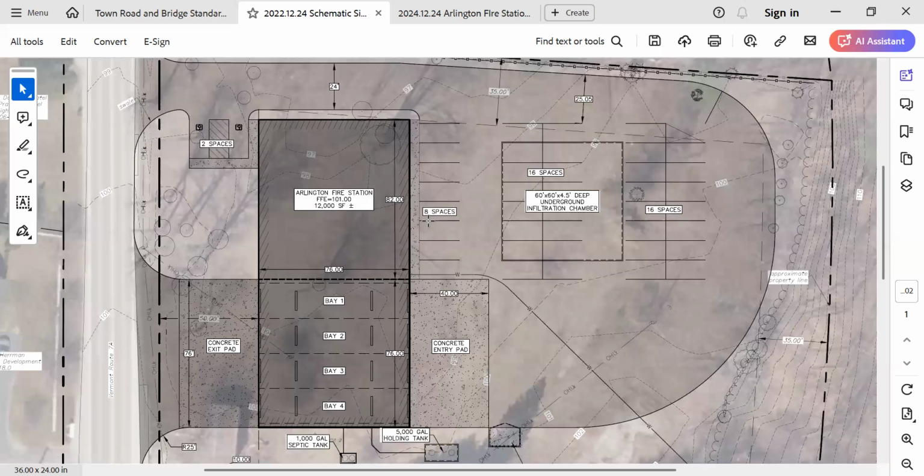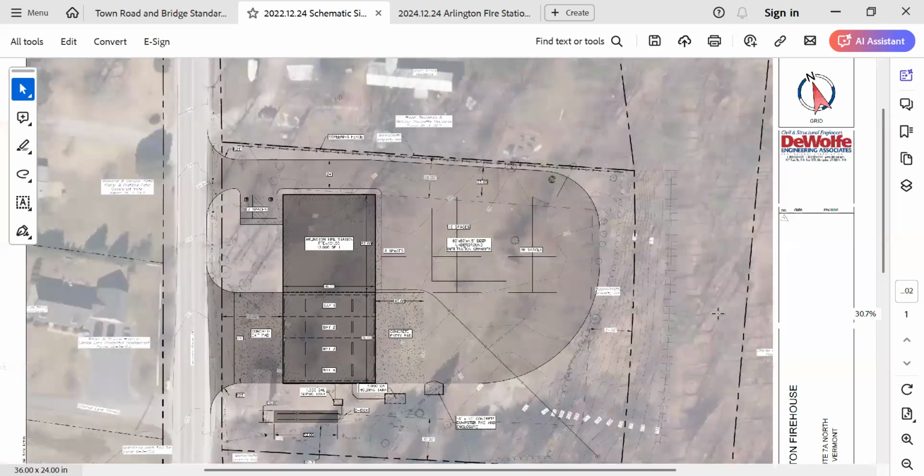Ready to roll. I think it's a good layout. Awesome. I was very pleased with this. Me too. This is a beautiful site plan, one of the best I've seen.